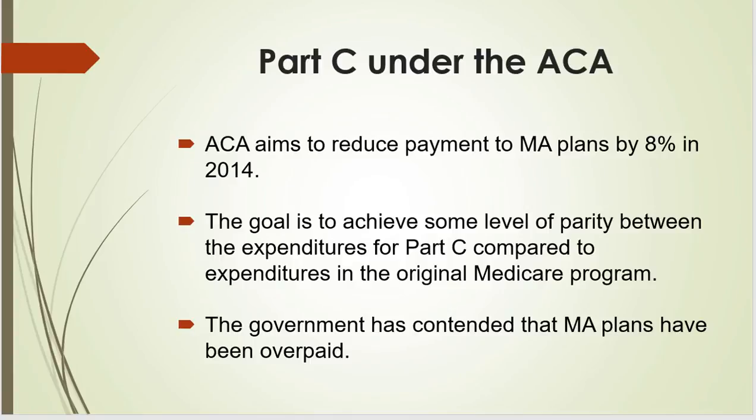All right, so with the Affordable Care Act, the aim is to reduce payment to Medicare Advantage plans by 8% in 2014. The goal is to achieve some level of parity between the expenditures for Part C compared to expenditures in the original Medicare program. The government has contended that the Medicare Advantage, or MA, plans have been overpaid.